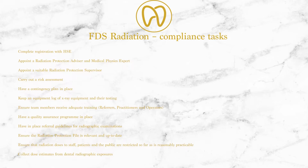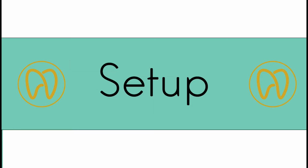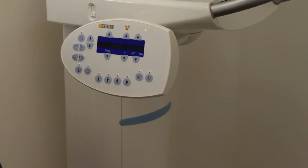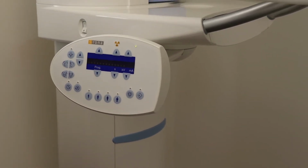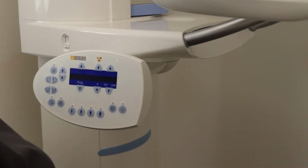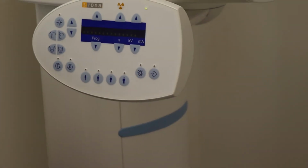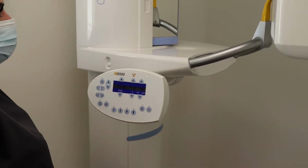We're now going to move on to a practical guide of how to use the different softwares and different pieces of equipment in the practice. The setup of the OPT machine is a key task during the setup of the practice every morning. You do this by turning the power on externally, and then you will see the machine booting up. Often you'll need to press the reset button and it will return to its reset position. This also calibrates the internal aspects of the machine, so it's ready to take the first x-ray of the day.